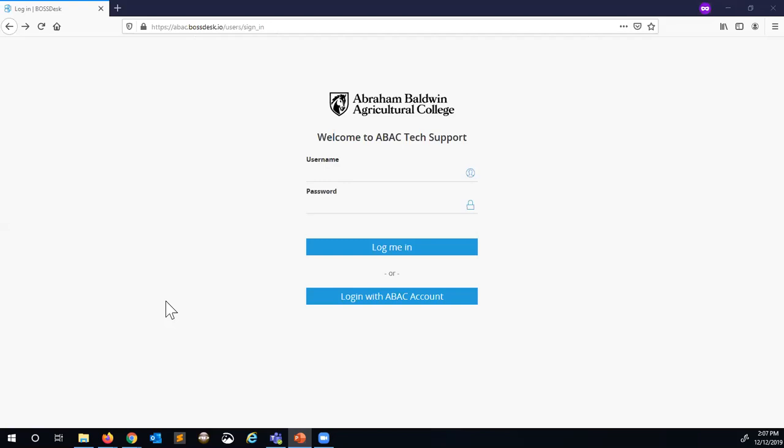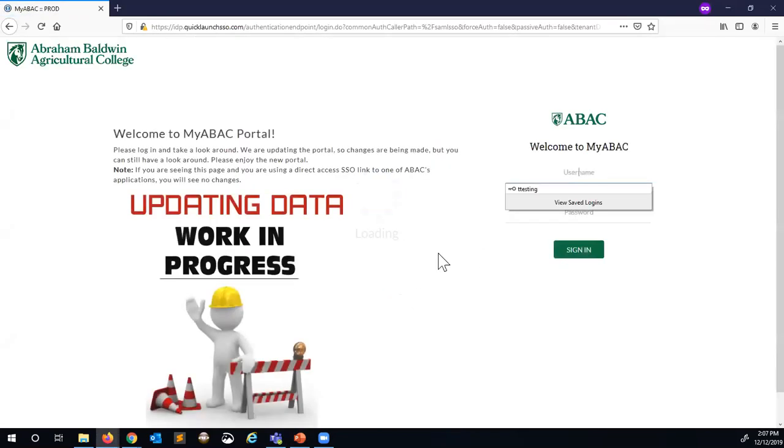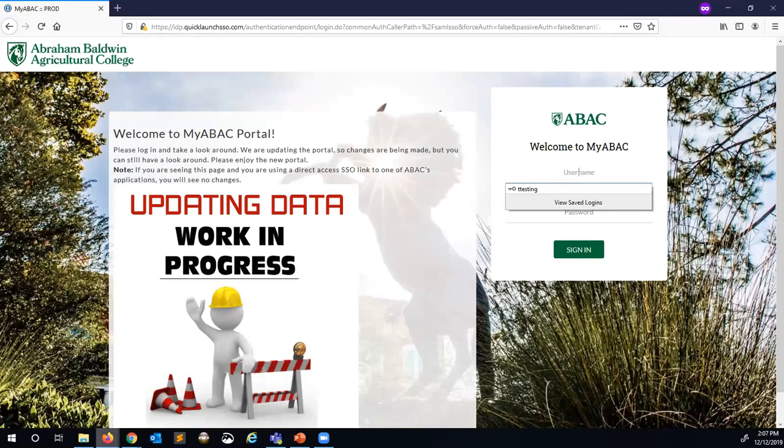As you can see on the screen right now, it's just a simple login screen. There's not a bunch of stuff out there for the user to get confused by. Welcome to ABAC Tech Support. You can either log in using your LDAP credentials or Active Directory. But another feature that we really love is the login using ABAC account, which is our single sign-on. So it ties right into our single sign-on portal. So that is really great for us.